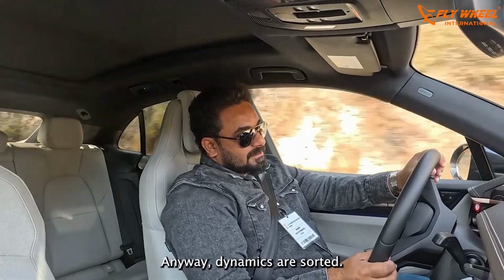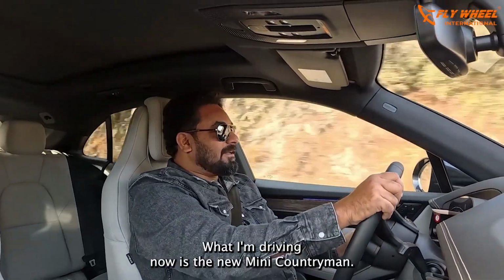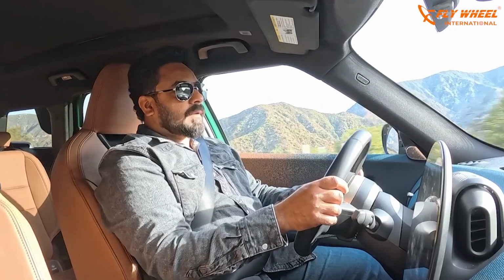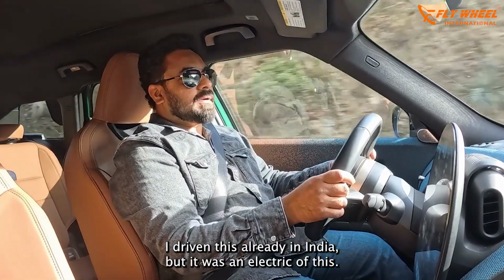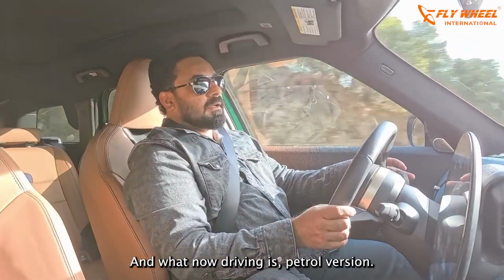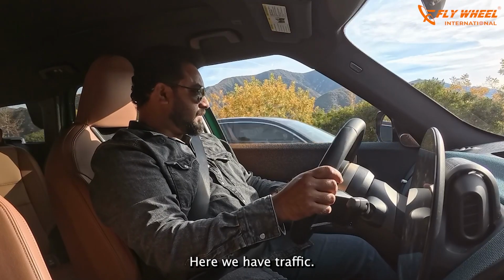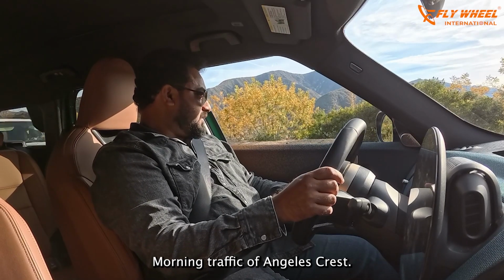Anyway, dynamics are sorted. What I'm driving now is the new Mini Countryman. I'd driven this already in India, but it was an electric avatar then. And what I'm driving now is the petrol version. It's heavy traffic, morning traffic of Angeles Crest.